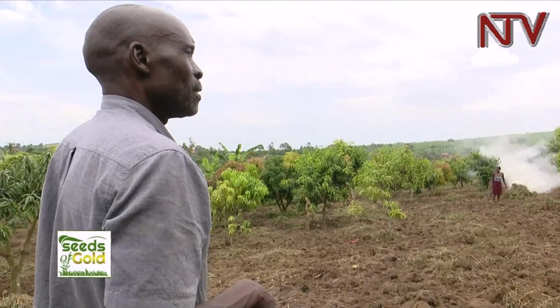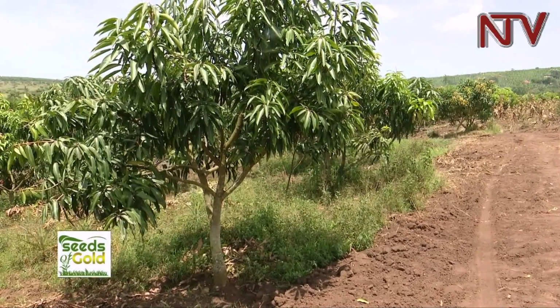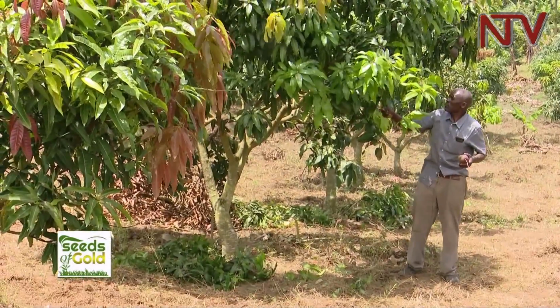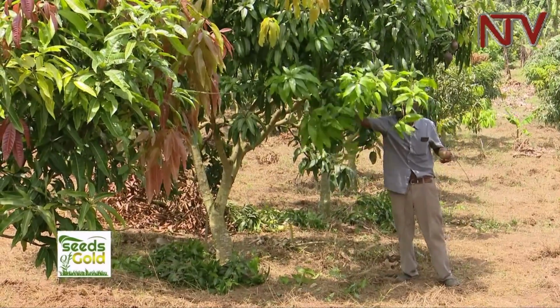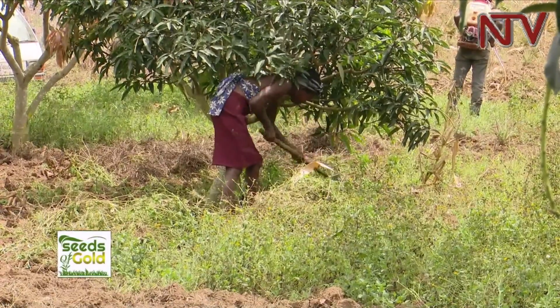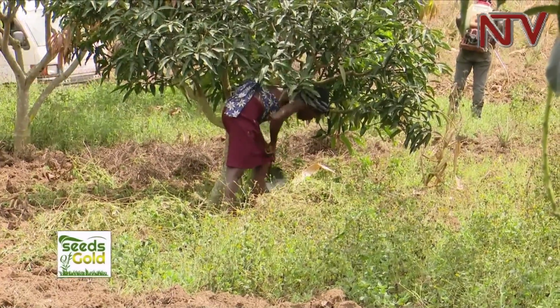We sometimes put in fertilizers, NPK, like now, after harvesting, the tree is exhausted. It has used a lot of nutrients. So there is a need for replenishing. And when you put fertilizers, then you allow these other unwanted crops to grow. They will compete with the tree and it won't give you good fruits. Because you will produce small fruits, and once you go to the market, you find those who have done it with big fruits. You want to bargain with them.